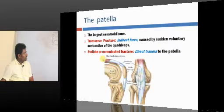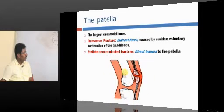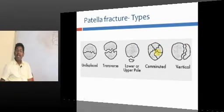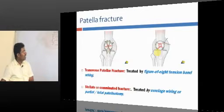And see this quadriceps, when it contracts, it just breaks like this. Okay, see like this. So indirect force will produce transverse fracture of patella. See, this is undisplaced fracture, transverse fracture, and this is vertical fracture. This is comminuted fracture. The comminuted fracture is otherwise known as stellate fracture. Stellate, because of the shape of the fracture.